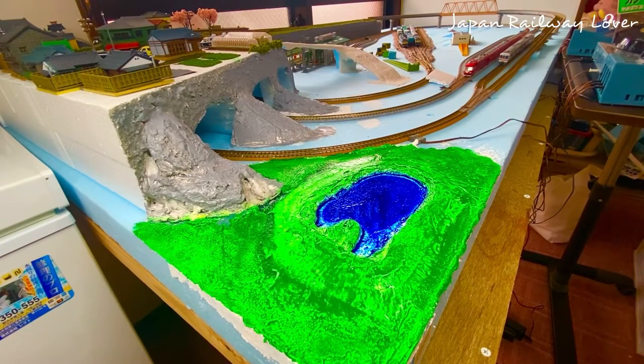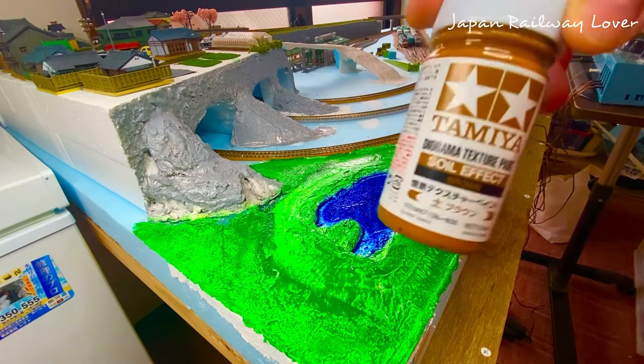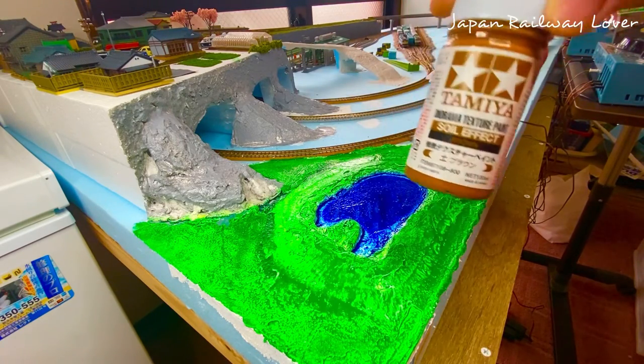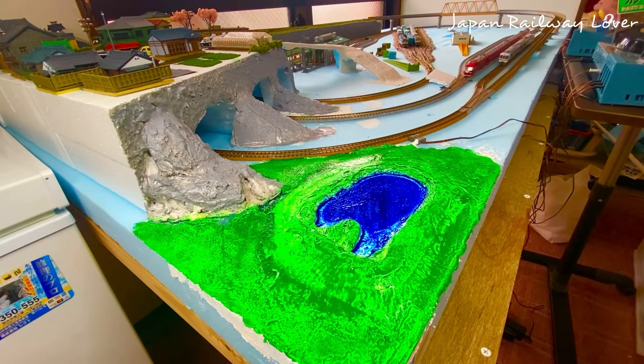Let it dry, and I think it continues with two things I do. I use soil effect for the road, basically the walking pathway, from Tamiya. It's quite good, and I'm gonna be adding the water into it. So the soil effect, let's just see how I'm gonna do.